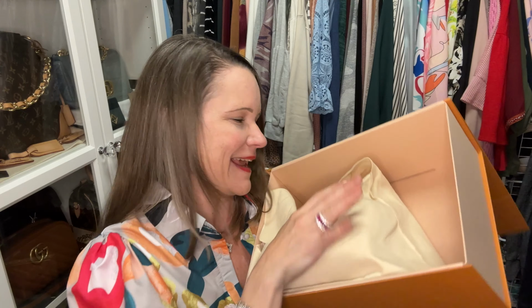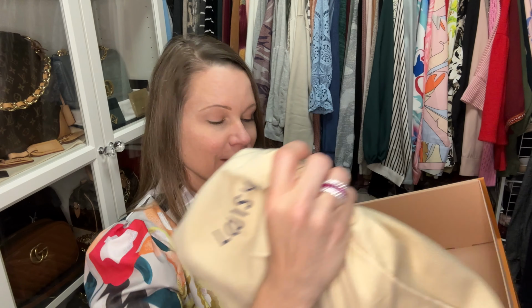I'm also going to show you my bag of the day because it's kind of similar to this bag. And I want to show you a really affordable option that you could get instead for a fabulous price. Affordable and fabulous price pretty much mean the same thing, but the quality is amazing too.